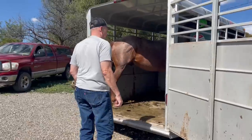Well, guys, we've arrived in Bayfield. I picked up a friend and his daughter and granddaughter because they wanted to come see these beautiful horses. But we've arrived in Bayfield at Martin's Quarter Horses, and we're gonna unload 66 and Peaches here. And then I'm gonna show you some of the most beautiful horses in the country.